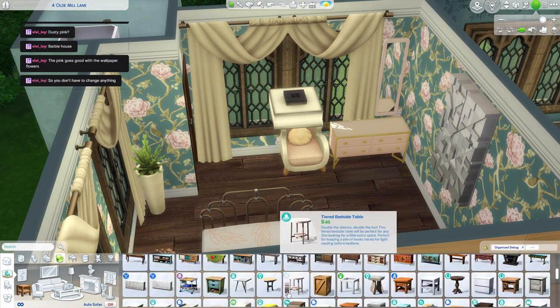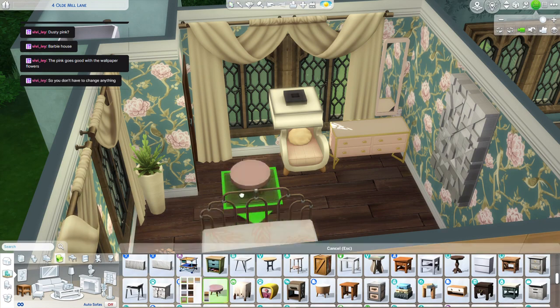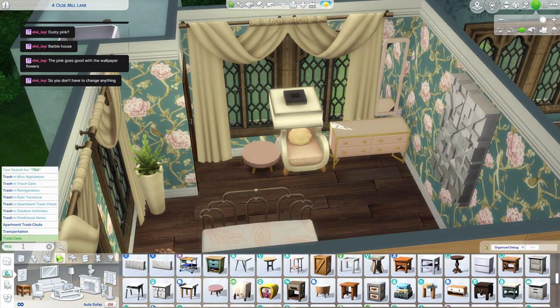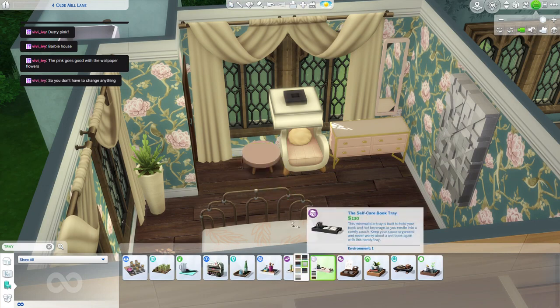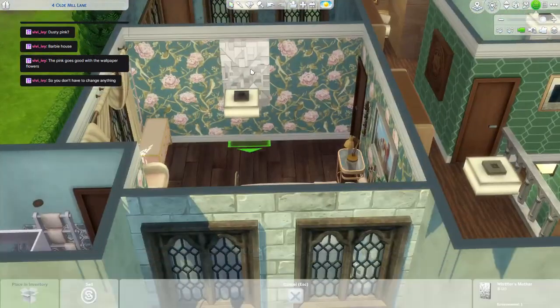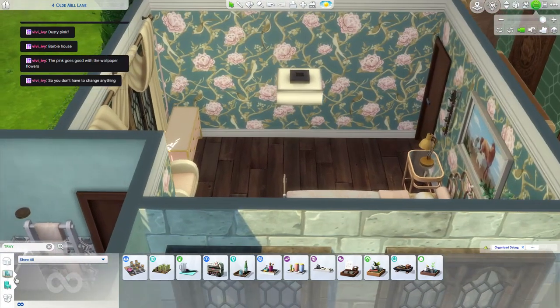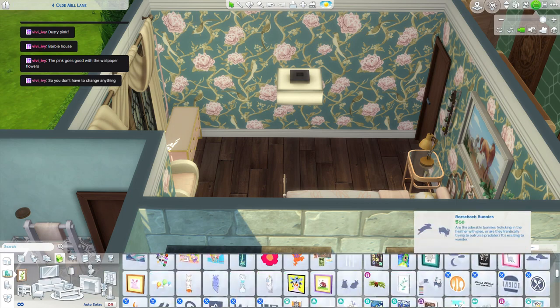I'm going to use this one, because I know it comes in pink. And then we're going to do a little book tray. This one. Well, I didn't want to really do that in pink though. It's too much pink otherwise. Oh, cute. Okay, so that doesn't work on that wall. That's fine. I do need something on this wall. What's it going to be? I can put a giant TV on there. That would be great.